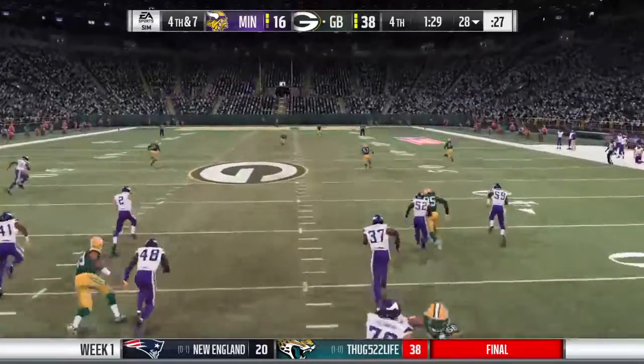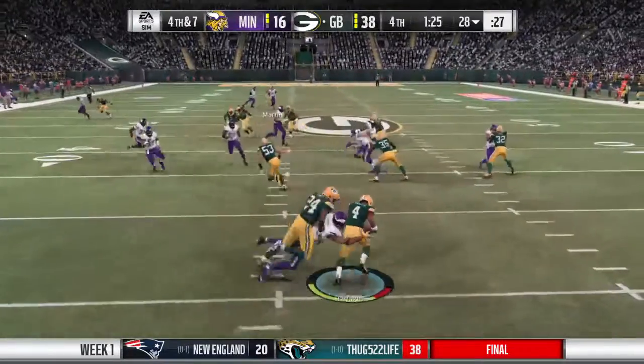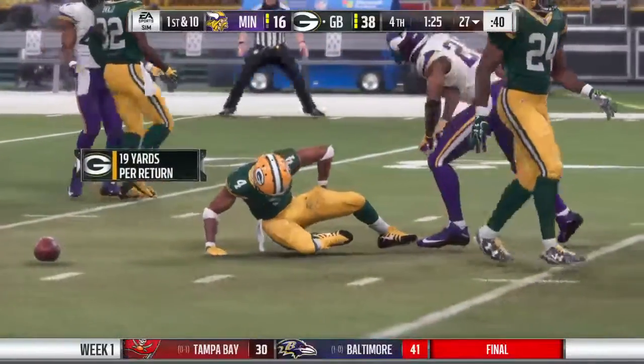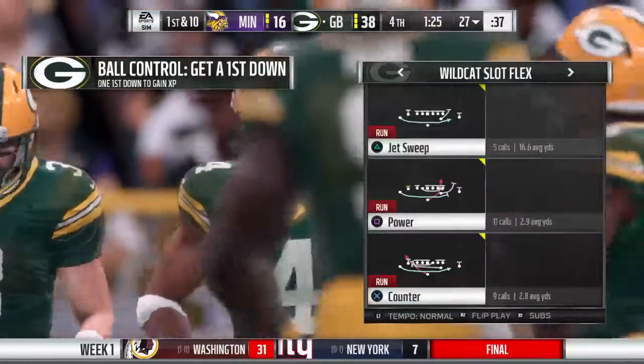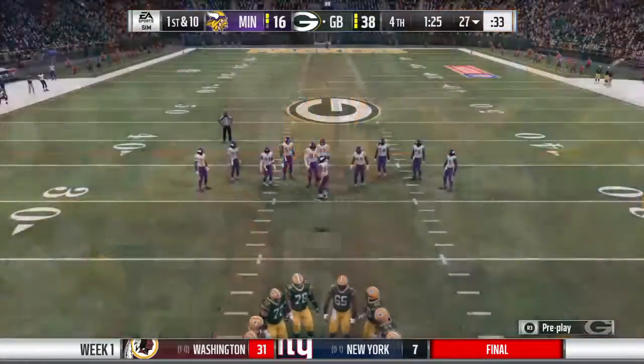His first punt, 45 yards. This looks good as well. Fielded at the 20. Call that 49 yards on the punt. They do get 7 back on the return. And the offense will take over with a new set of downs. And Green Bay getting ready to go as they take the field. They have the big lead here late.